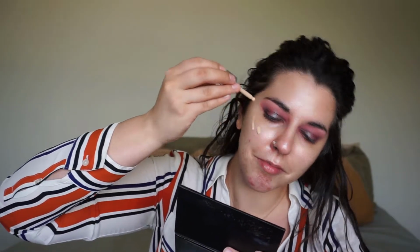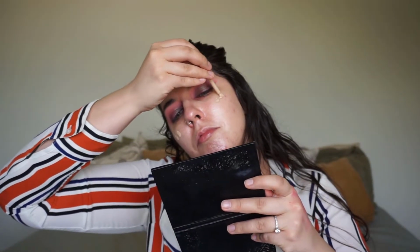Again, I actually like this foundation. I just find I don't reach for it, and I think it's the applicator. I swear 9 times out of 10, or 8 times out of 10, I drop this on my clothes, and it infuriates me because foundation stains clothes. So I get annoyed because of that, but I have such little product left. I really enjoy it. I just don't like the packaging of it. But as you can see, it does offer a really good full coverage.